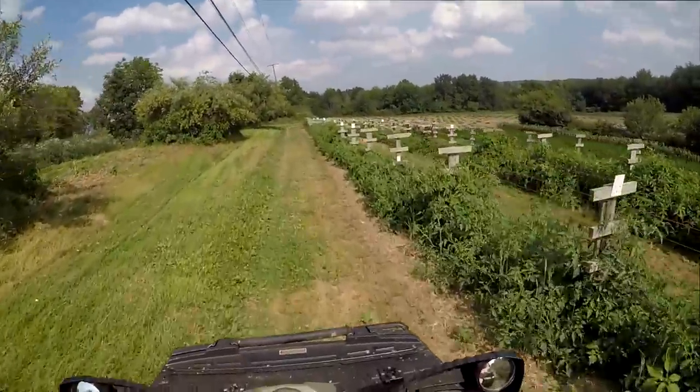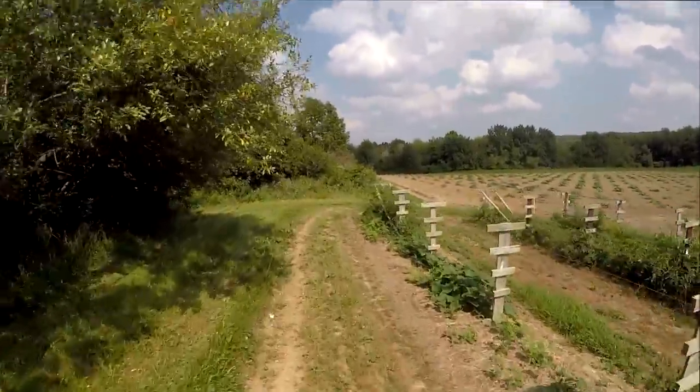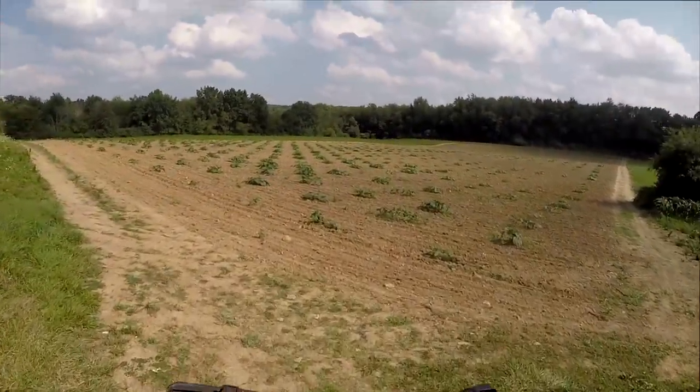Here we are back up at the vegetable garden. Wrap this up. Let's do one more pass down here through the field. Let's do one more pass.